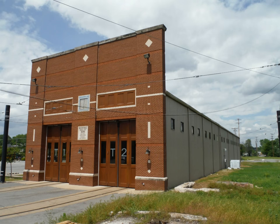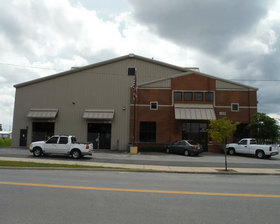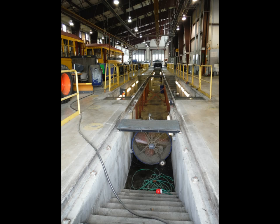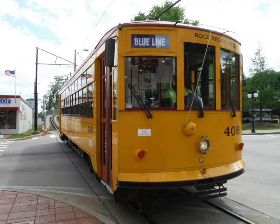Again, another view of the streetcar barn. The streetcar barn is a pretty simple design. It's large enough to allow two tracks inside. There's also an area for a parts department and an office space as well. And I mentioned the pit here. Two of the more modern controller streetcars are on the left. At this time of day, three streetcars were out in service on the blue and the green lines. And that is the end of the streetcar tour in Little Rock, Arkansas.